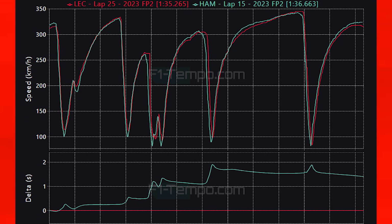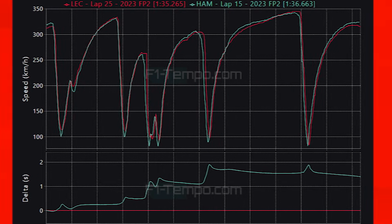They look right now to be the fourth fastest team so far, and they're pretty lucky that McLaren are struggling at the moment, otherwise they could be the third fastest Mercedes-powered car out there.